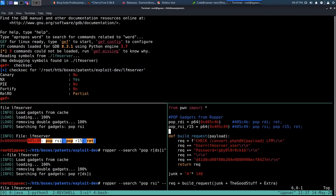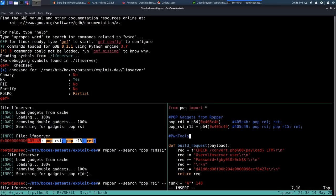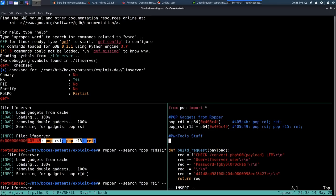So just one note on how we use this gadget. The first thing we probably want to do is have pwntools analyze our ELF. So we can do pwntools stuff, and we can say E for ELF is equal to ELF LFM server, and checksec is equal to false. Otherwise, it's going to print a bunch of stuff that we don't want.